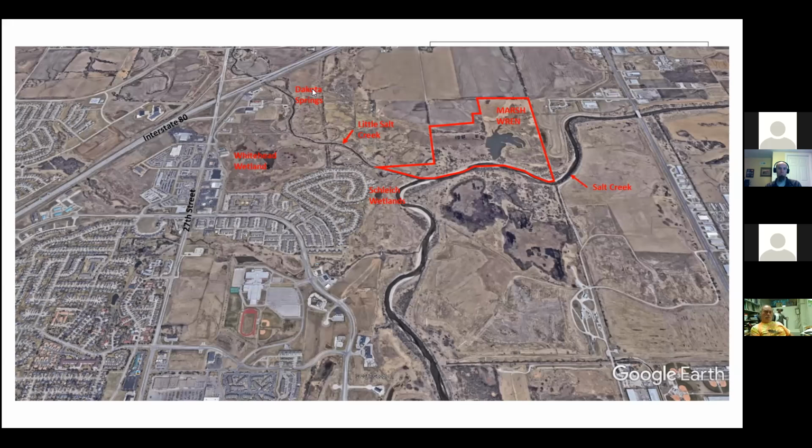Another one that came up that the NRD manages for the city of Lincoln is Dakota Springs. So that kind of gives you an idea where I'm going to be focusing on, and that would be Marsh Wren.